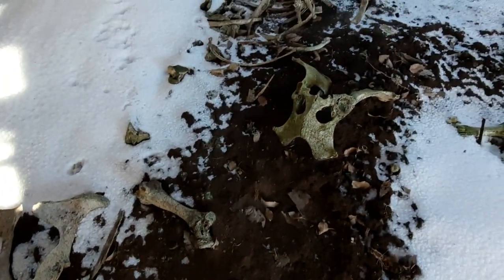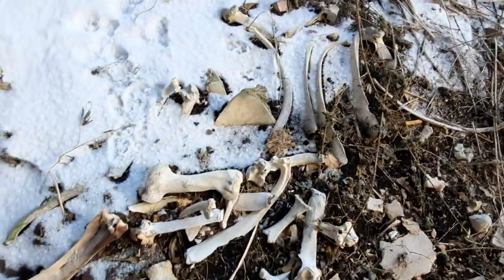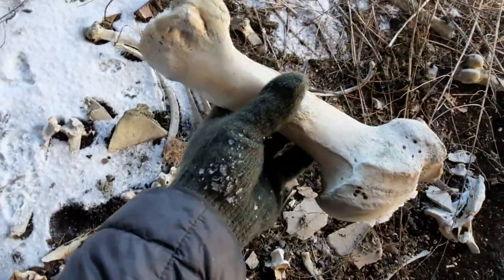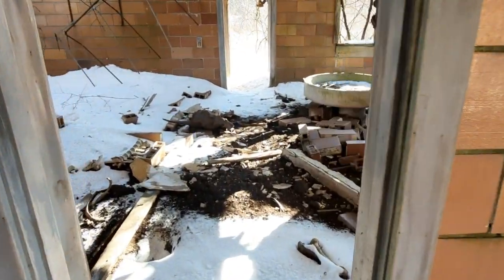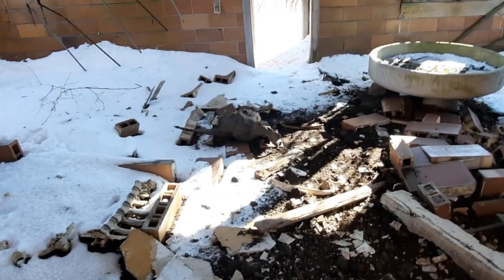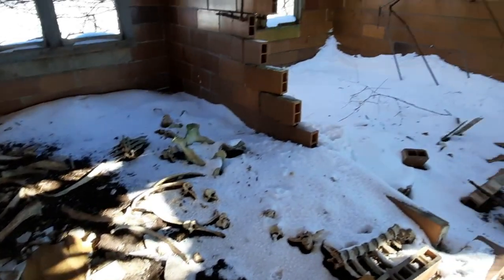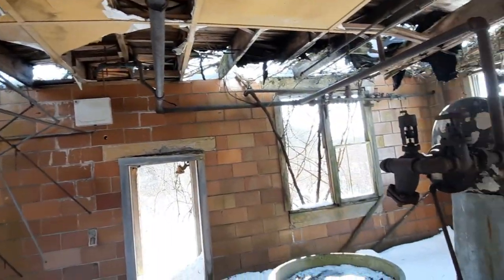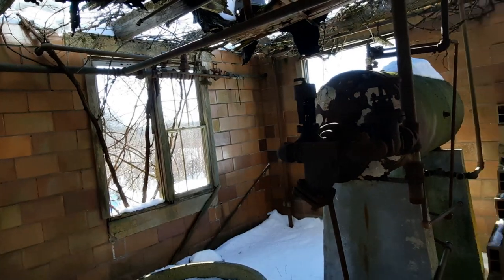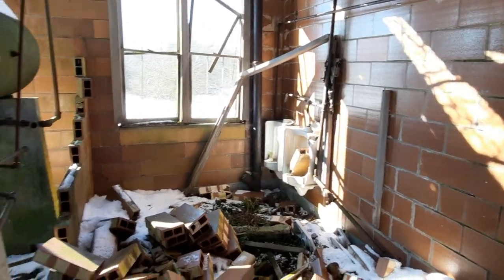Bone laying in here. Huge bone. Like Bigfoot size bone. Oh, wow, man, this is just all filled with bone in here. Dead animal. Massive. I don't know what that is. Two toilets over there.